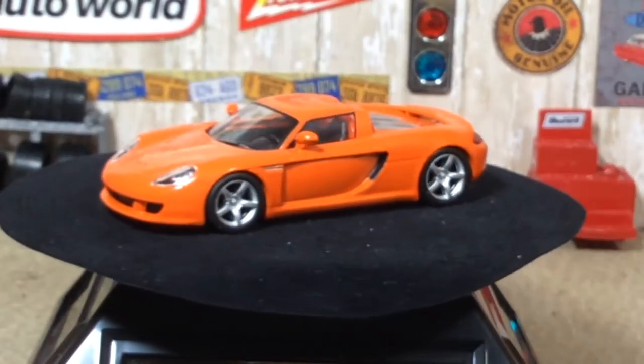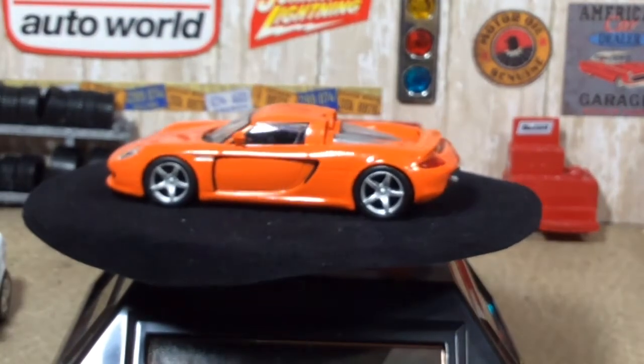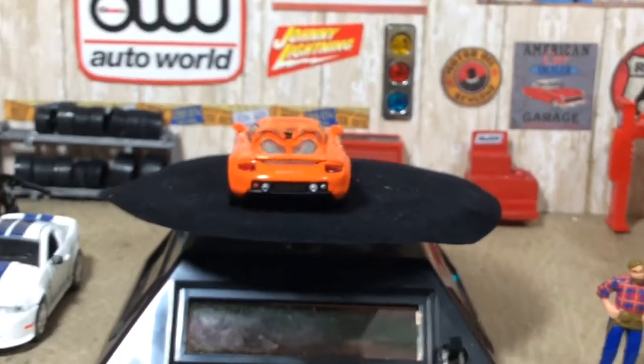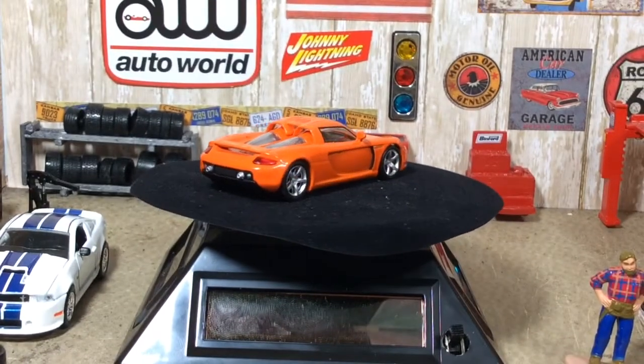Come on, let's focus, camera. It's not that difficult. Focus on the Porsche.